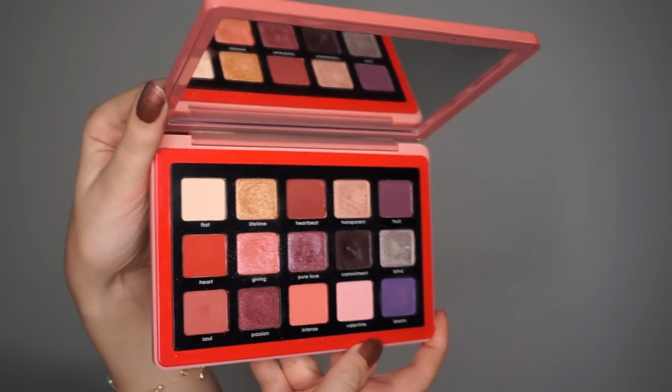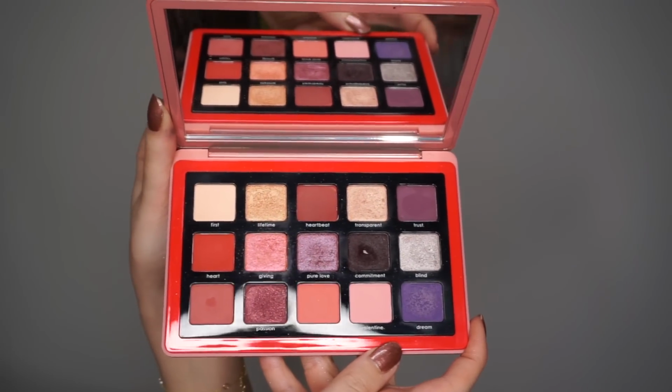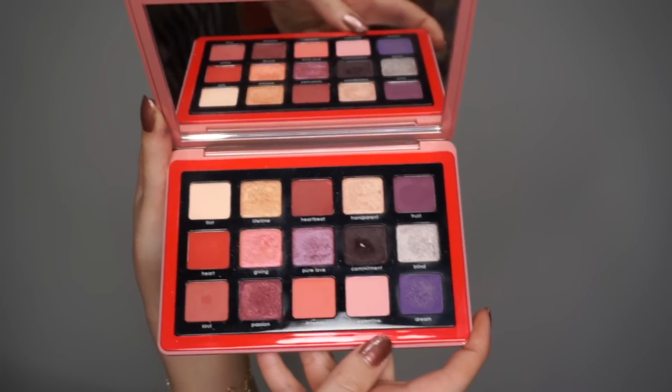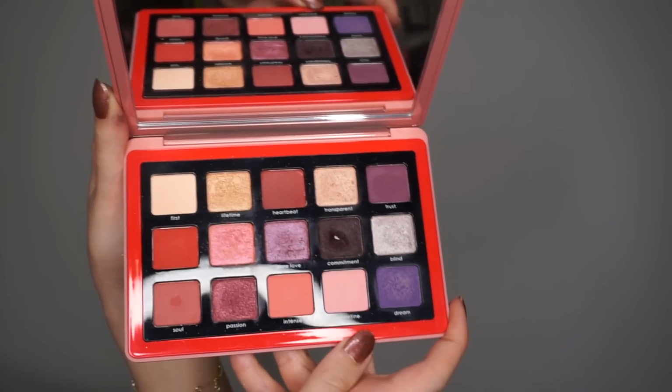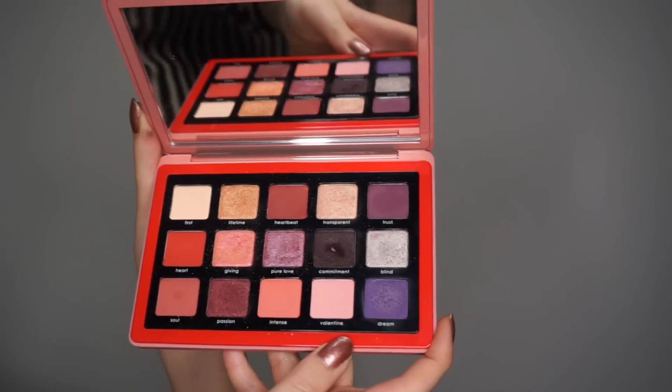My least favorite Natasha Denona palette is the Love palette. It's one that I haven't gotten that much use out of since I got it. This one was haunting me for the longest time and I really wanted it, and I picked it up again secondhand on eBay. I did the same with Sunrise. The other ones are purchased palettes or gifts. So yeah, this one I do really like still.